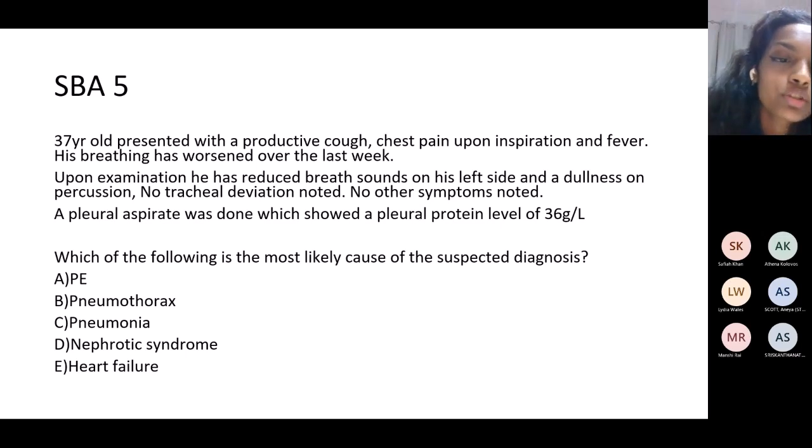SBA 5: a 37-year-old presented with a productive cough, chest pain upon inspiration and fever. His breathing has worsened over the last week. Upon examination, he has reduced breath sounds on his left side and dullness on percussion, no tracheal deviation noted, and no other symptoms noted. A pleural aspirate was done, which showed a pleural protein level of 36 grams per liter. Which of the following is the most likely suspected diagnosis? A, PE; B, pneumothorax; C, pneumonia; D, nephrotic syndrome; and E, heart failure.